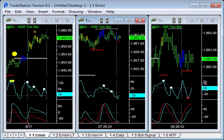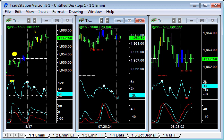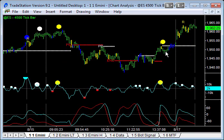Okay, just got long 62.75. Checking stops, targets, and the reason for getting long. It's Monday morning, and we had a little bit of a gap up overnight. On the Sunday evening they gapped it up and kept it going.